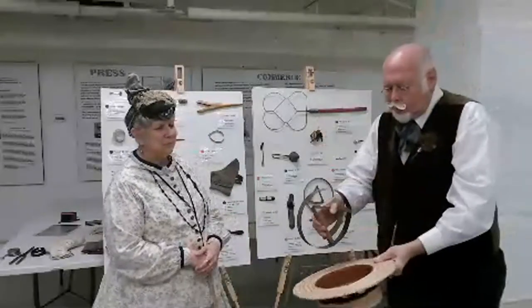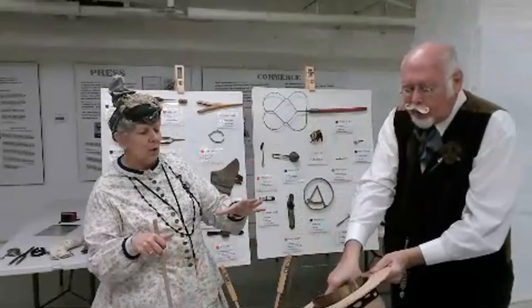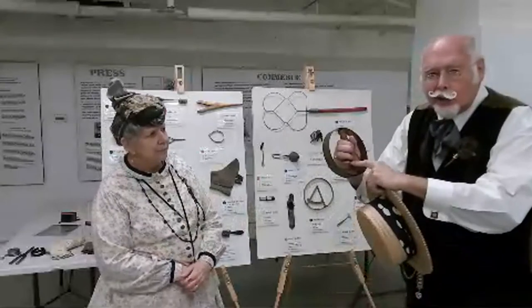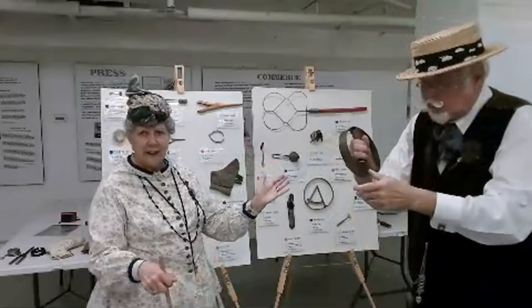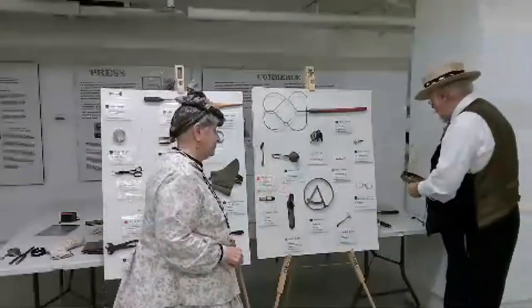You used to put it into the hat. And then you could look at it, right? And see the size that you need to be, so that you could buy your next hat and it would fit properly, right? Or your wife could buy it for you.